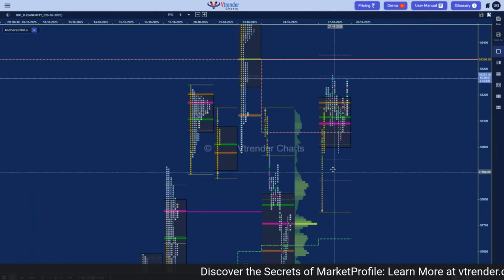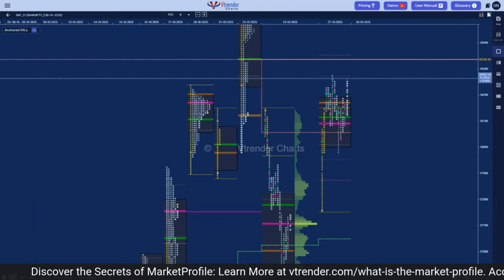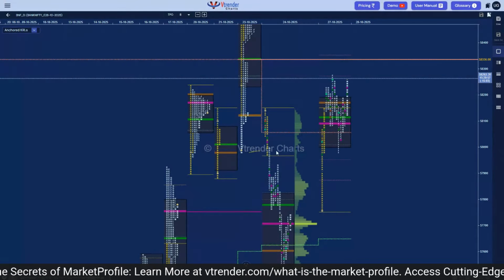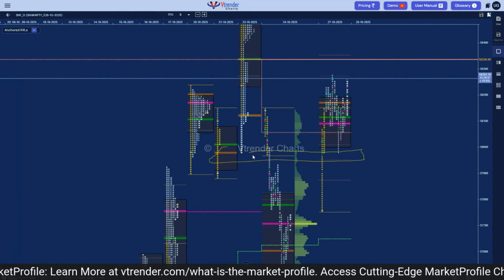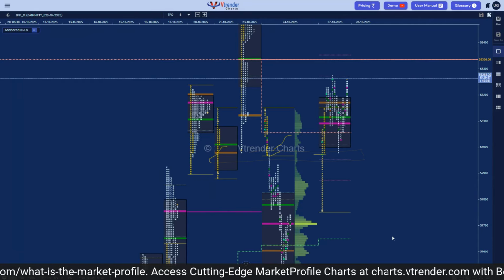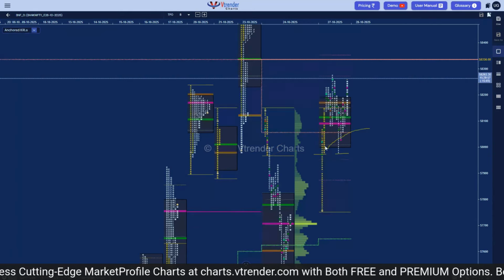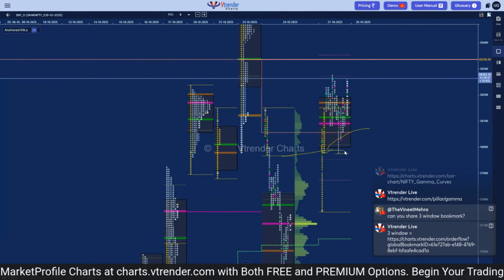On the downside, we have left this buying tail. You can see how market profile will always show us change of polarity. This was an extension handle on Friday, which is where we got the initiative buying tail today, and the lows of I also held right there. So this will be our support for tomorrow.